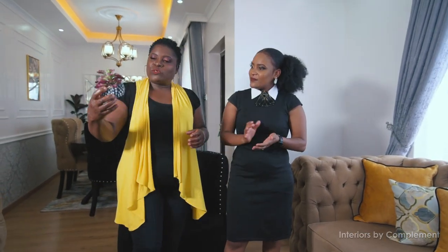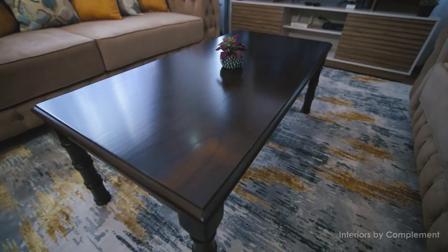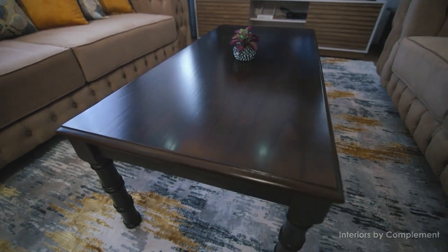Sometimes you just have to do a small drop. And some of these things are not expensive. But when the table is plain like this, it looks dull. True, but when you put something small, like a simple piece like that, it transforms the space. So interior deco is not all about the bulkiness.